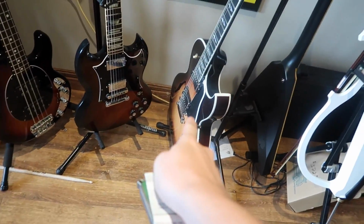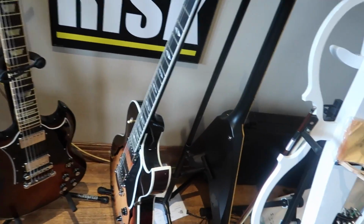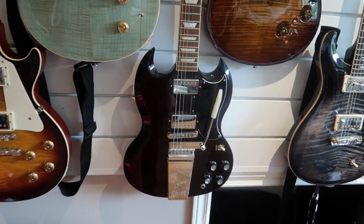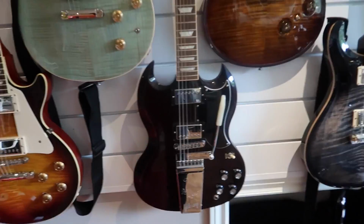Probably not gonna buy any guitars or anything, obviously. Promised myself I have to sell the ones I plan on selling, which this one and this one I have to sell. I have to try and sell that Flying V, and I may kind of be thinking about getting rid of this one too. I know, crazy, but I may.